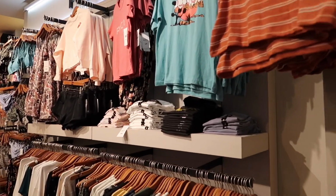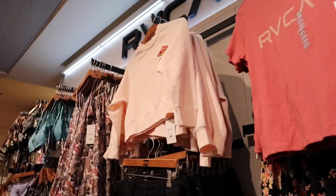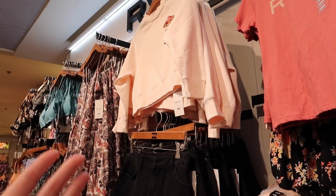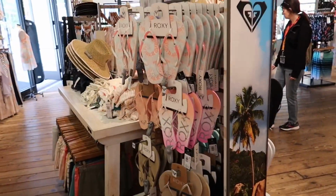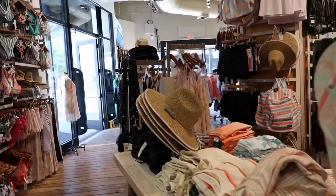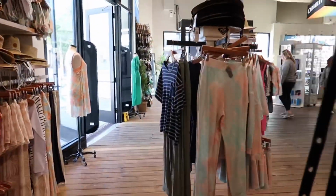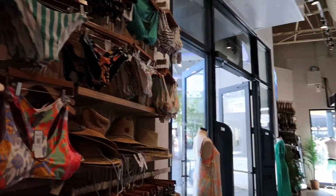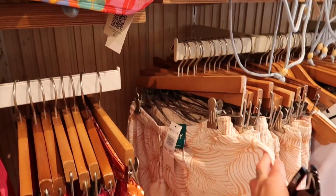Say you get super, super wet on a ride, you could pop out here at CityWalk in one of these stores, grab some real clothes or shoes. They have flip-flops here and real shoes as well. They've got hats, that's helpful, bags, things like that. Sometimes you don't realize what you need until you need it. So I think it's actually really cool that they have stuff like this.